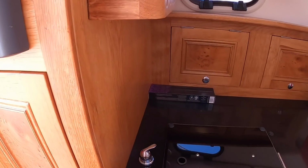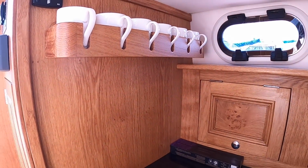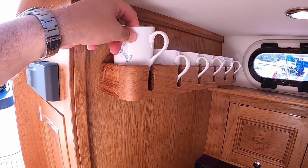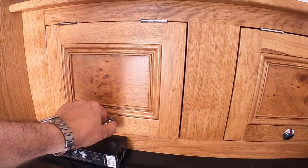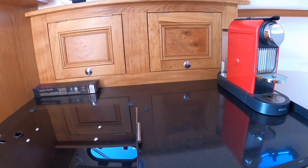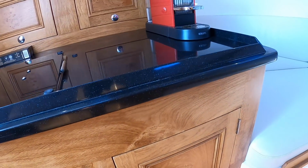It's all proper stuff. Look at this. Cockwells are really known for their woodworking. They build custom boats as well, and super yacht tenders and that kind of thing, so they know a bit about traditional boat building. In here, that's designed for all your crockery. And then there's a bit more storage down underneath.